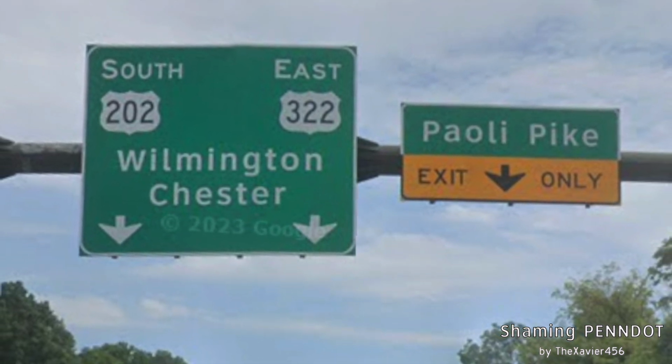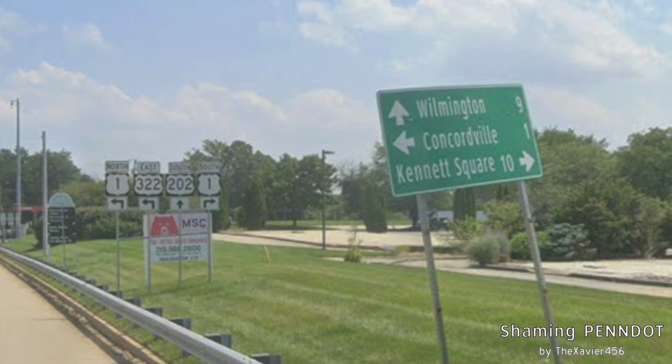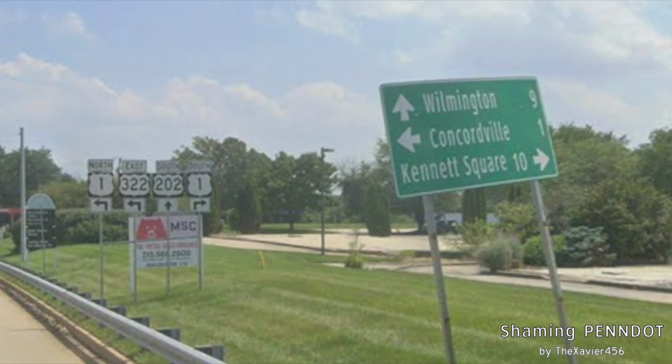And here we get South 202 and East 322 for Wilmington and Chester. That is a good sign. For once I agree with Chester here, because it's 322. Here's where 322 splits off and goes on to US 1, and they get the Concordville signage again. Stupid. And for Kennett Square going southbound on 1.